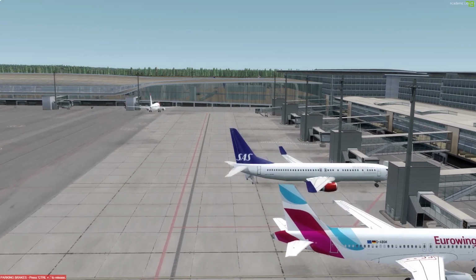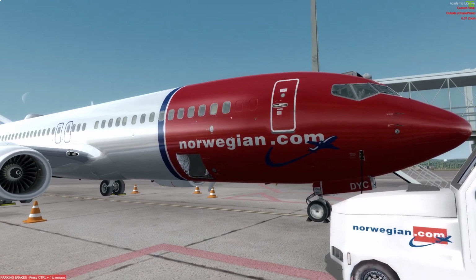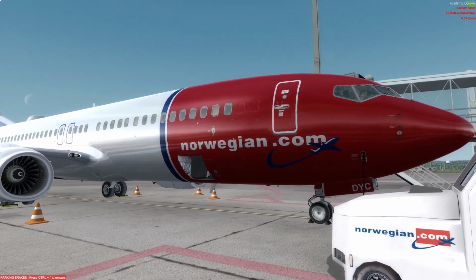The route today will take around an hour and 30 minutes based on winds, and I think it's time that we sort of jump into the cockpit and see what's going on.